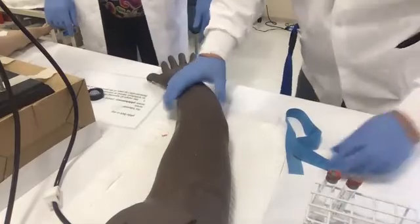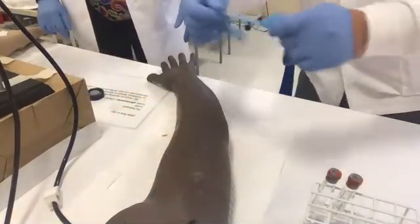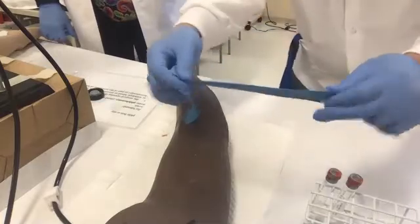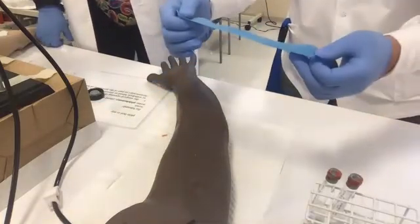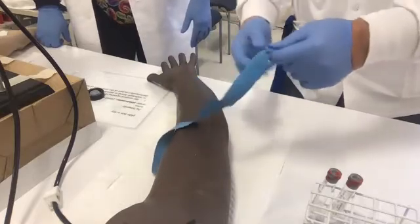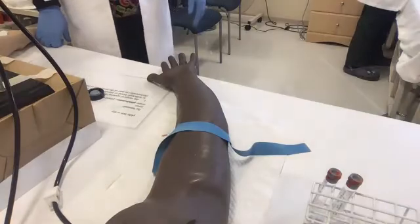So let's look at our equipment. We have, of course, our tourniquet, and if it's blue like this, it's latex free, but make sure you check the box. Typically you can use this for up to 3 or 4 people, and then you discard it. One way to clean it, let's say you got some skin cells from your previous patient, is to take a 70% isopropyl alcohol pad.